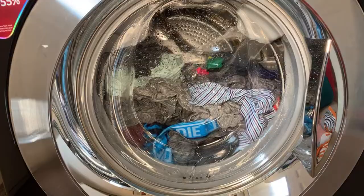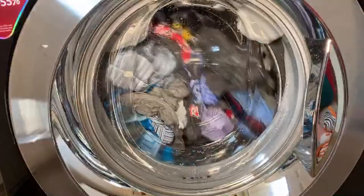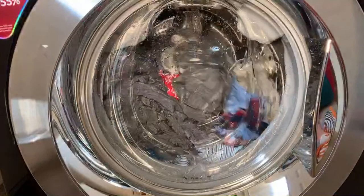Morgan, what cycle are we doing? Did I ask here what you said? I'm doing a dark load at 40 degrees, 1400 spin, intensive, using SMOL.